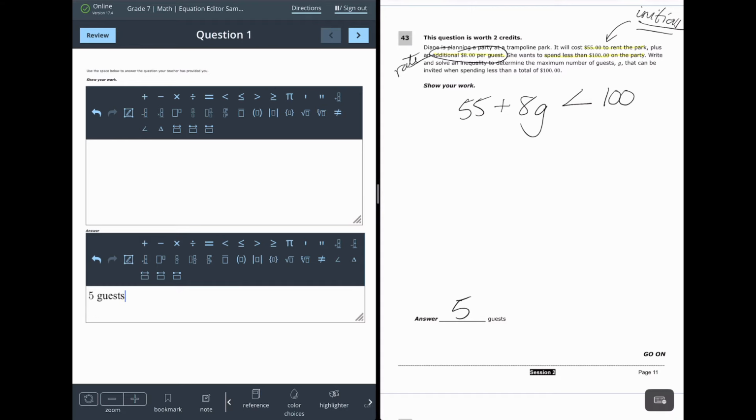Okay, so that's the way we're going to write it out here. Write and solve an inequality to determine the number of guests G, so we have to use the G. If you had an X, it's okay, but we're going to use G. That she can invite to spend less than $100. So here we go. We have our inequality, so that's the first thing I'm going to write: 55 plus 8G is, and I'm going to use that symbol, less than 100. And now we just have to solve this out.